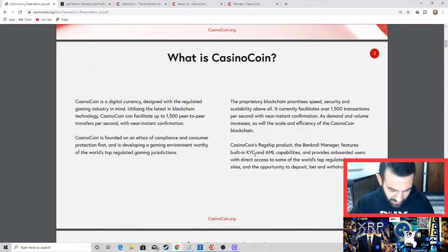And KYC, I actually wrote it down here just so I don't forget it. What is it? KYC. Know your customer, know your consumer. We'll get to that. So we're going to keep moving on.